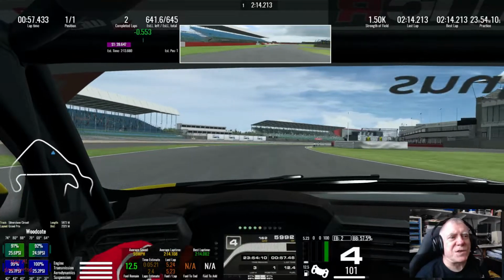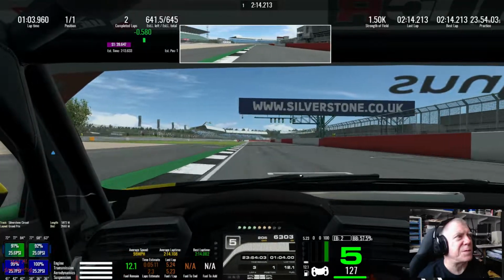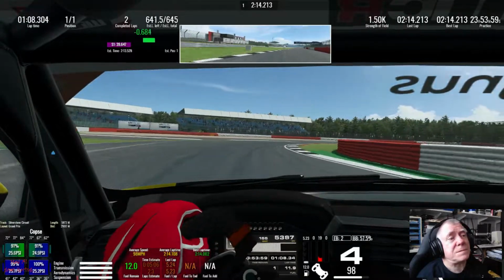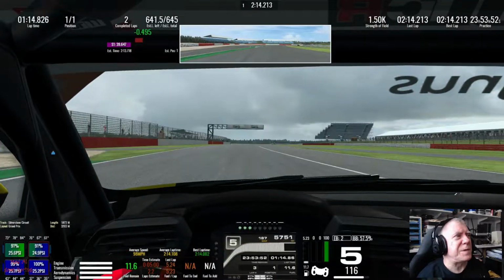I say, not too bad on torque steer. It's certainly one of the better games for front wheel drive cars. Some of them are absolutely bloody terrible. Whoop, a bit of a, let's chuck it in a bit too much there.